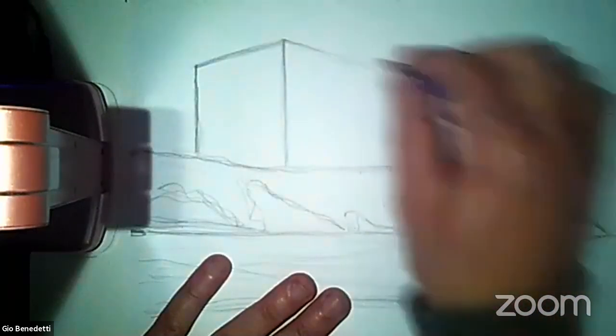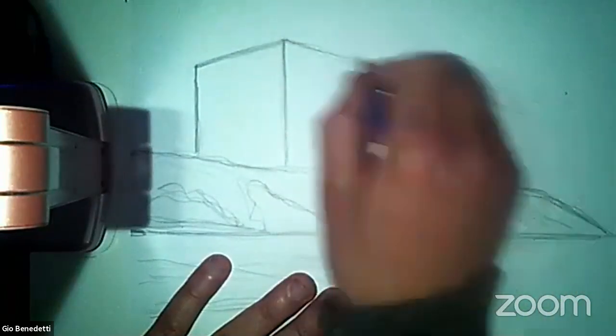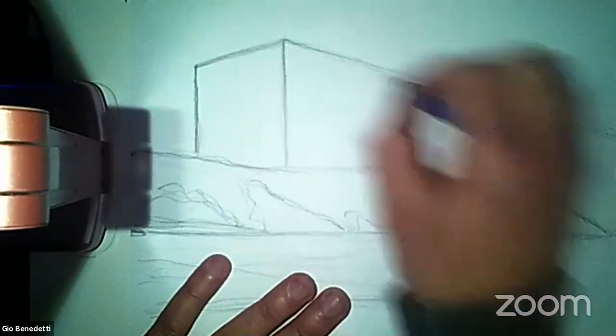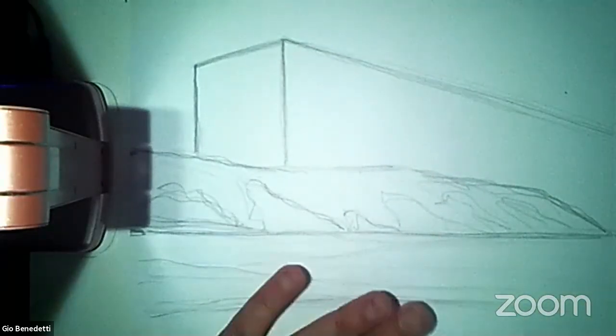Here's this castle. Check out this line, you guys. I'm going to make a line that's going to go all the way off the page. And it's going to be aiming, you know, eventually it would hit the horizon way out here. And I have to kind of pay attention to that because all these lines are going to be disappearing to the same place. That's the way that our eyeballs work with perspective.